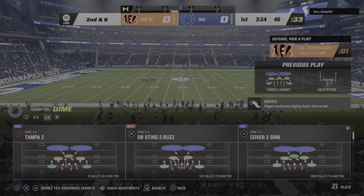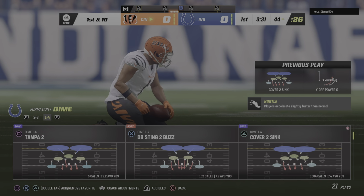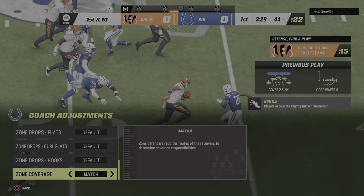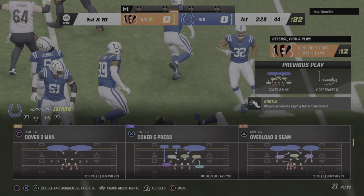It's a pretty strong run there as he'll take this across the 50 and down to the 44. It's a Bengal first down, a pickup of 11. How about that there? No frills, no additives, right? Nothing crazy. Just find a way to pick up the first down. A nice run right there.